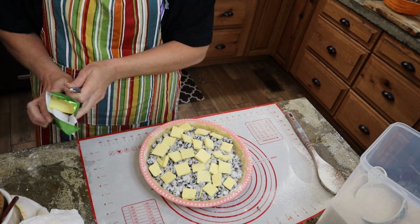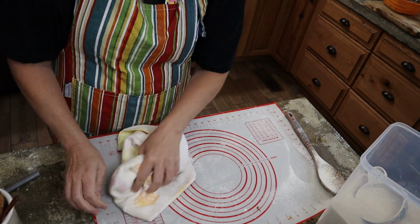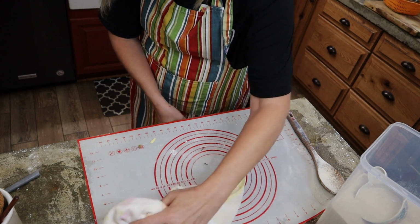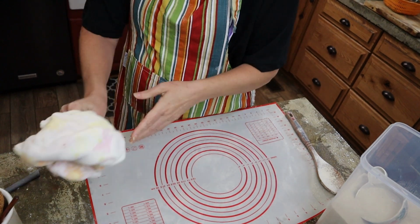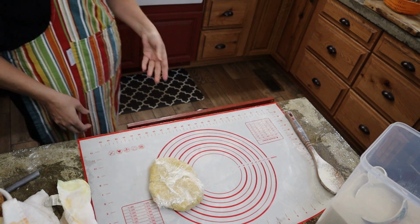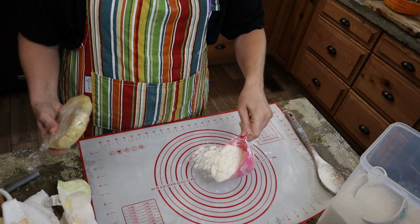Now we got to roll out our top pie crust. I'm just going to set this to the side. Look at these little stems. And some just fell on the floor. And we got our top pie crust. We're gonna do some flour.